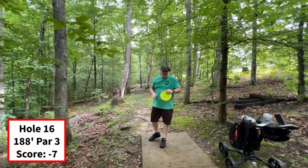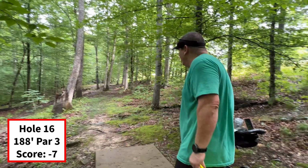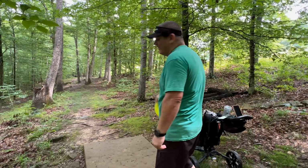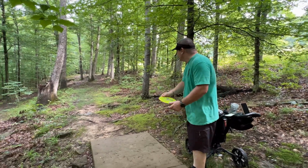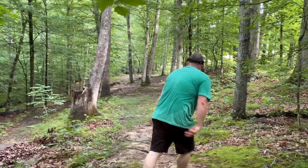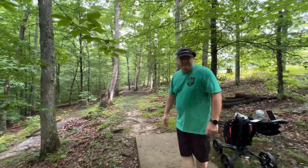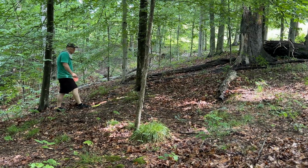Hole 16, 188 feet. We're back in the woods, obviously. Basket straight ahead. You just got some trees to maneuver through. I'm gonna try to flip up my Origin and we're gonna try to throw it right down the middle. This could be ugly. We got a putt. It's a little bit left, but we're good. Definitely went a little bit long on this one.